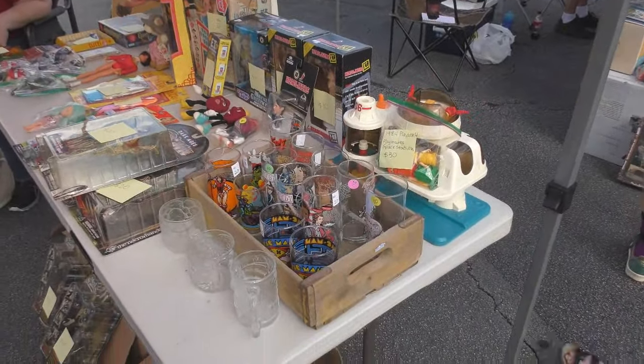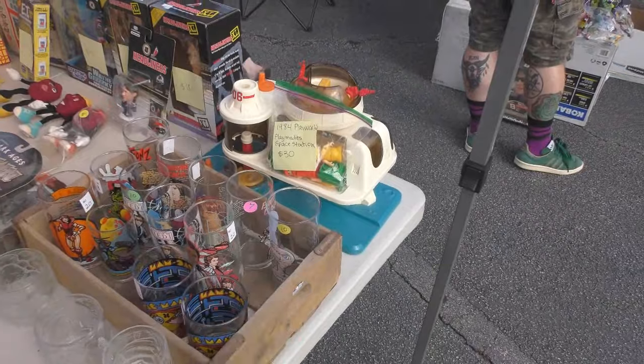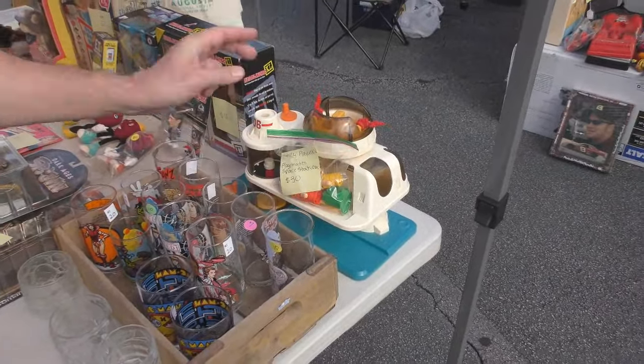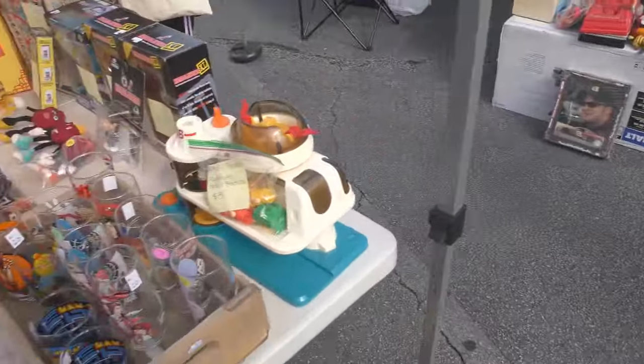Appreciate it. This is a Playworld Playmate space station. Yeah. That's cool, though. If you want it. It's an 80s piece. 40. Yeah.